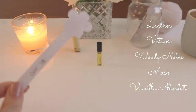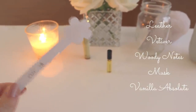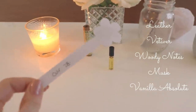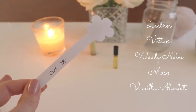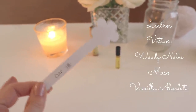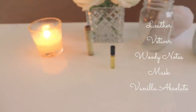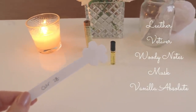Okay, I don't like this at all. This is very, very masculine and very leathery and very animalic. Yep, I don't like this in the slightest. Nope. I give it like a 1 out of 10. This is totally not my kind of scent, and definitely no. Nope, that one's not working.